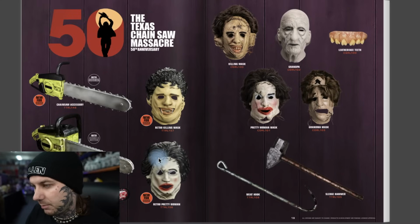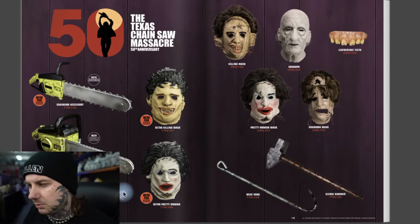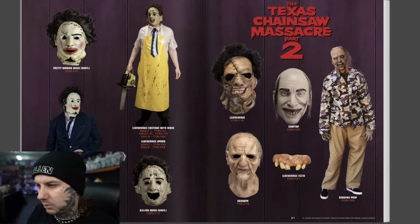So I'm curious to see if they do anything cool with the retro Leatherface masks with the packaging. The masks themselves look okay. I would probably cut the hair off, at least the Pretty Woman, and you could do some cool stuff with the mask, but I'm just not a fan of sculpted in, molded in hair. Never been a fan. So those are the new releases for TCM.